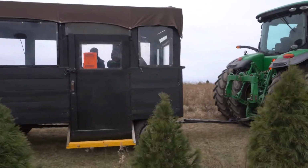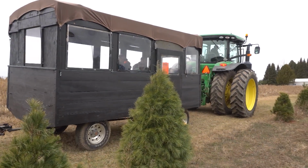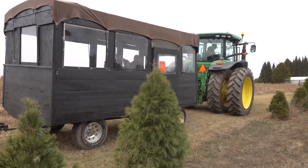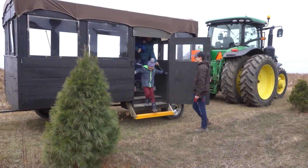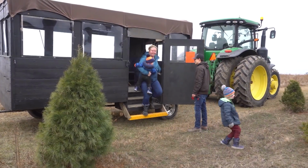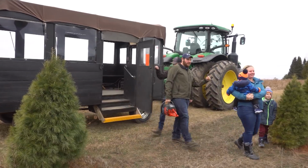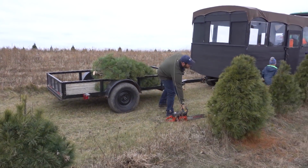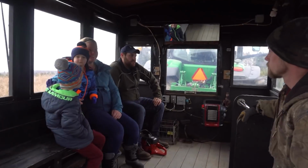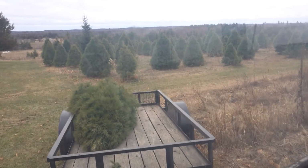Here we have our ride for Choose and Cut. Provide the option for people who want to come out and get a Christmas tree if they are not able to drive out here. Some years we're plenty full of snow and it's hard to get around out here. So it's just another option for the people. If you want to come out and cut your own tree and get the whole family involved, they can all hop in a nice wagon ride, take a little tour of the farm, check it out, see all the different variety of trees we have to offer, and then pick what they like and cut her down and take her home.